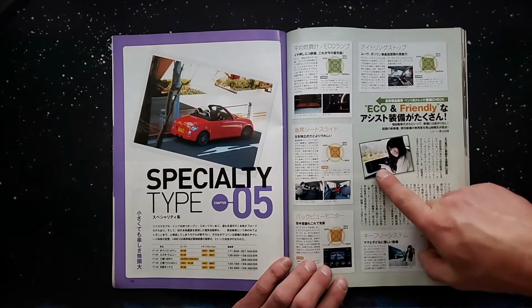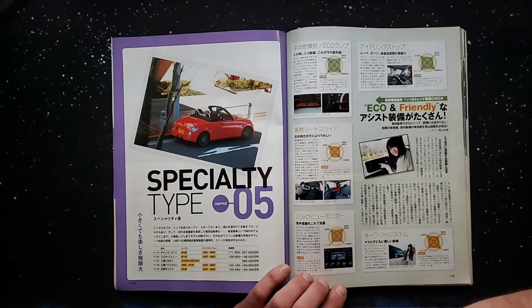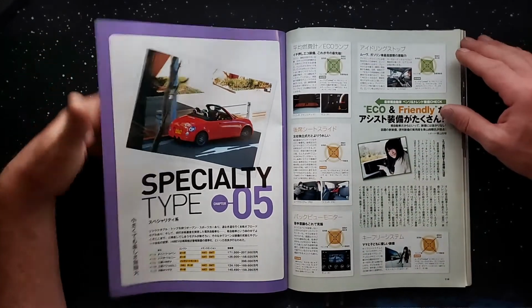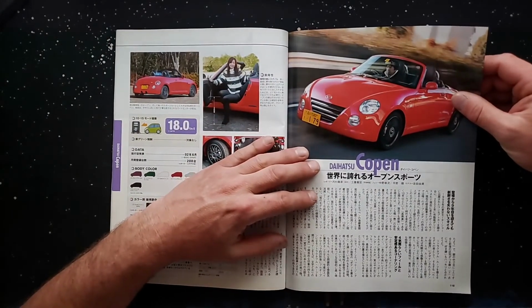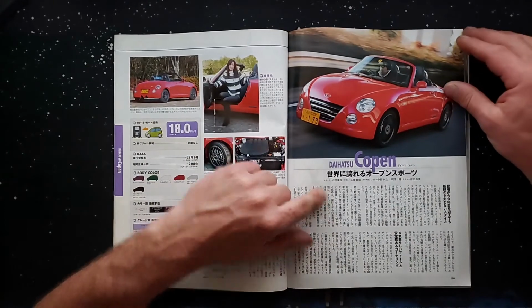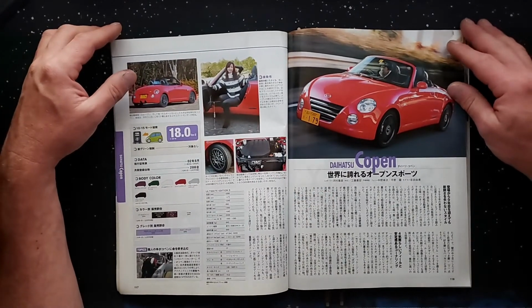I love touching the dash. Eco and friendly. Type 5 specialty type. Over we go. Oh, why, it doesn't look happy to be driving it. Shinagawa plates. The Daihatsu Copen. It doesn't really need any introduction, does it?